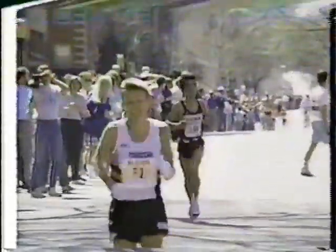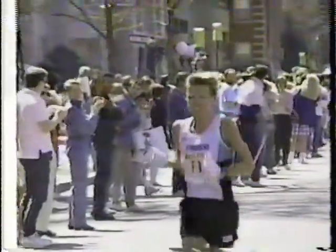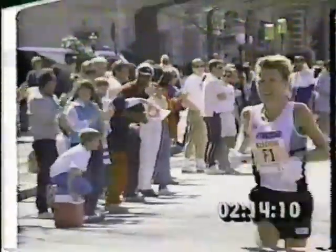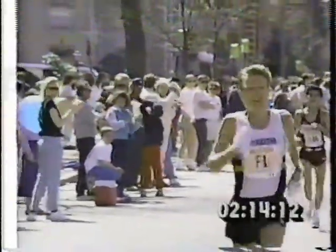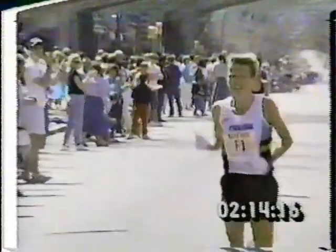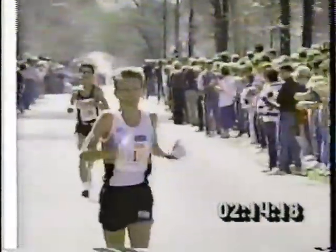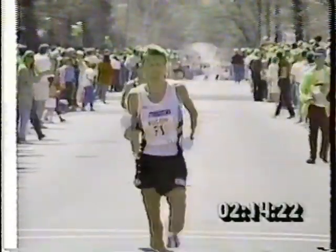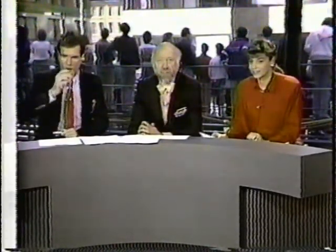Are we talking record anymore? No, right now we're not at a record pace, although it may be a Boston record. What are we shooting for there? The Boston record for the women has got to be around 2:21. So Ingrid Christensen still has a chance at it, and Larry Rawson is out on the street with the winner, Mäkinen.